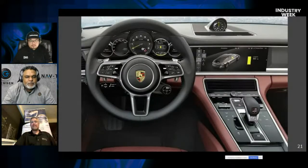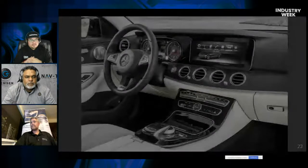So here's an example of a vehicle that you're going to have pretty much no availability to change the radio. And they're not alone. Here's another one. And here's my test case. Okay, this is an Audi.